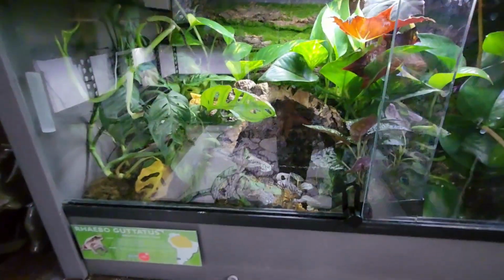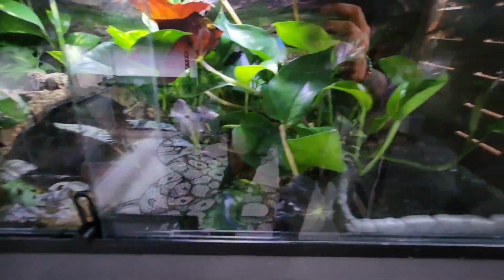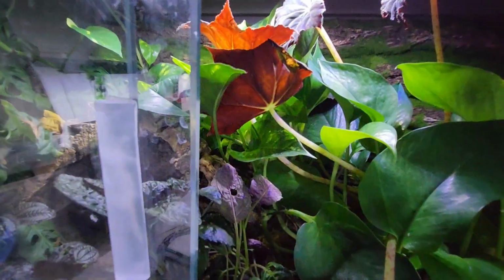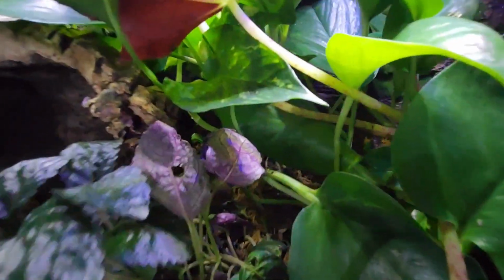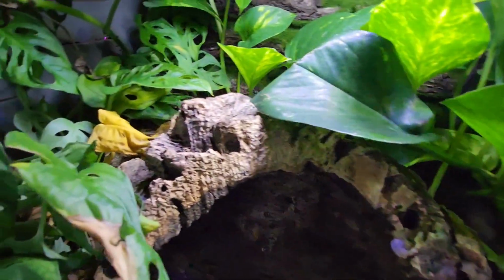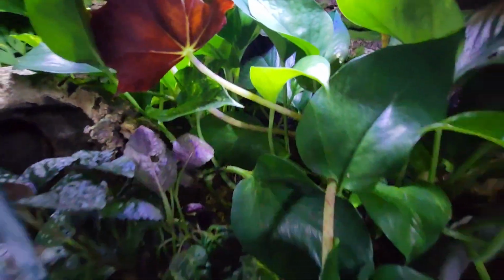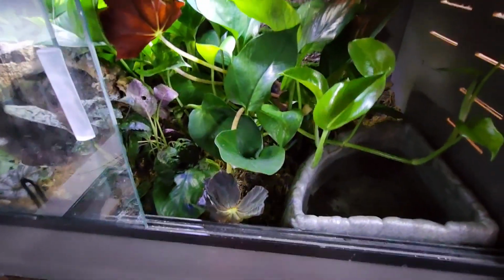So underneath Oppenheimer, we've got Moses. This is my smooth-sided toad. It's all reflections, hang on. So this is his enclosure. It's all overgrown, but I know he appreciates the coverage, so I just let it grow. I know he really likes it, so I need to get in here and trim, but it's good for now. Let me find him for you guys.